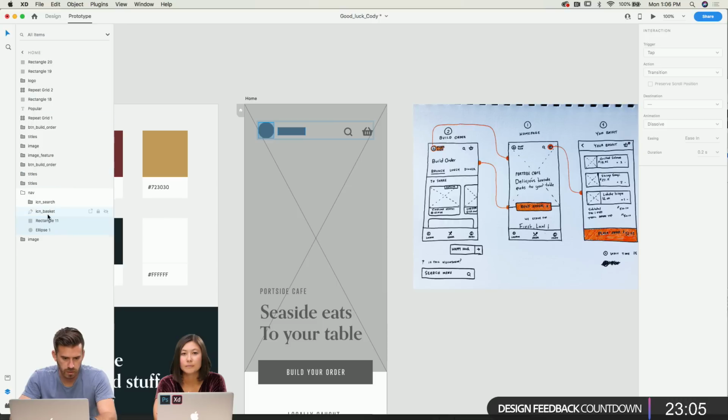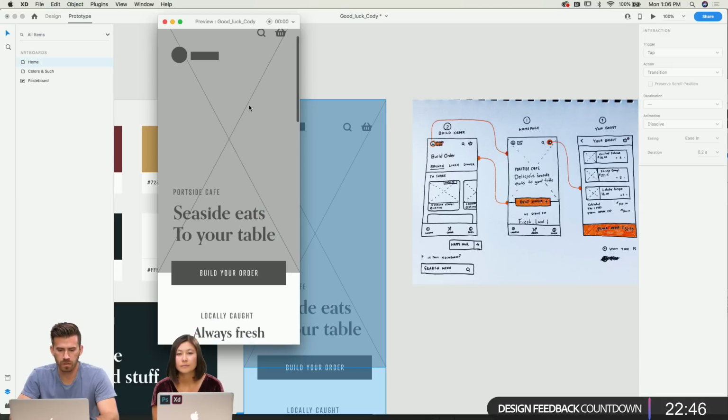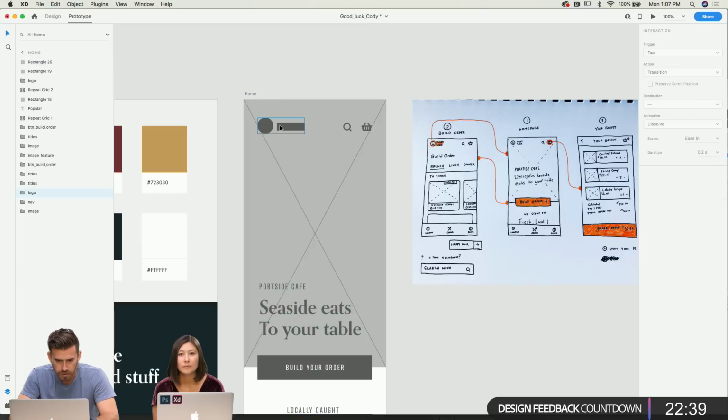Get my layers real quick. Call this logo. It might need to be outside of this group entirely. Yeah. So we'll click fix position when scrolling, and then let's preview that. There we go. So it's like your little buddy down the page. Oh, we need to make sure it's on top though, so it doesn't get hidden behind other content.